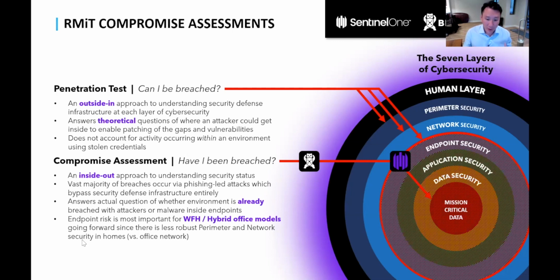Okay. Now, this is also very important because in today's COVID environment, most companies are operating in a work from home or hybrid office model, meaning that when you're at home, for example, which you can see I'm at home right now, I don't have much of a network and perimeter security as though I'm sitting in the office.